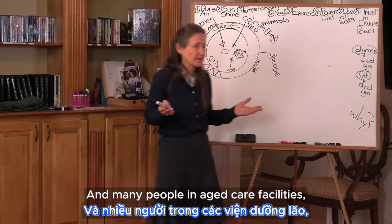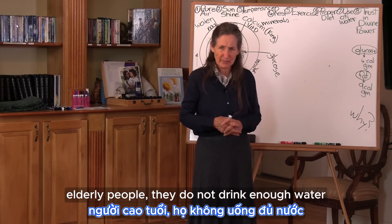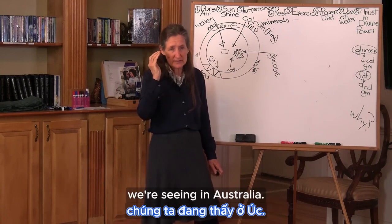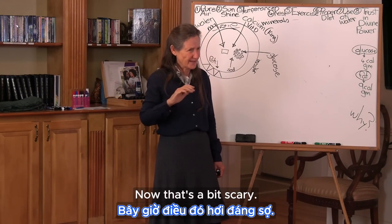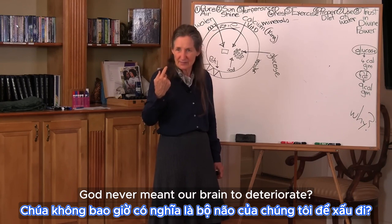And many people in aged care facilities, elderly people, do not drink enough water. And it certainly is a contributing factor to the mental illness and the deterioration in brains we're seeing. In Australia, there are 1,700 cases of Alzheimer's being diagnosed every week. Now that's a bit scary. Did you know that God never meant our brain to deteriorate?